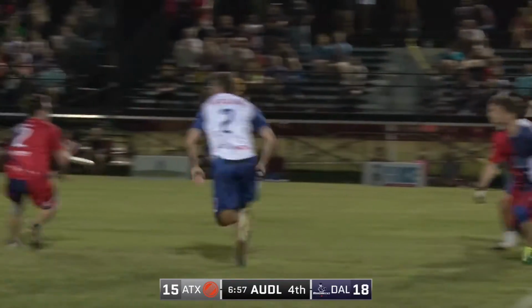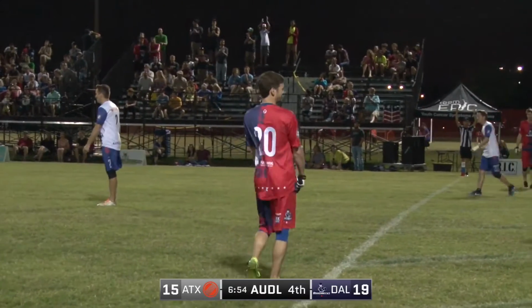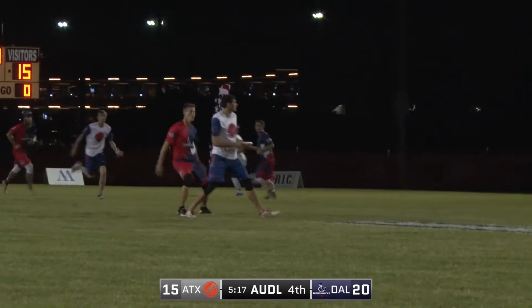Hogg with it. And Hogg will get his second goal of the game as he will tiptoe inside the goal line to make it a 4-goal advantage. Steven Darrow staying close.